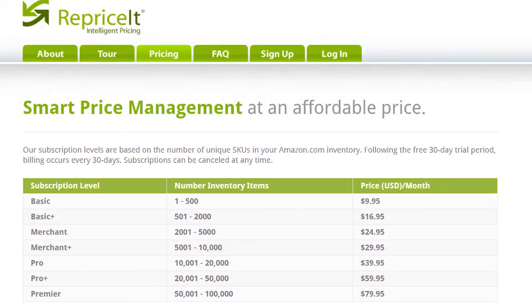So if we look at the very cheapest part of Reprice It, once you go through the trial, it is $9.95 for 1 to 500 listings. Once you cross that 500 threshold, so 501 listings, you need to step up to the basic plus plan, which becomes $16.95. So $16.95 will cover you from 501 listings all the way up to 2,000 listings, and then when you cross that 2,000 barrier, you move up to another tier, which covers 2,001 listings up to about 5,000 listings, and that's $24.95.